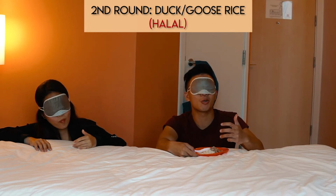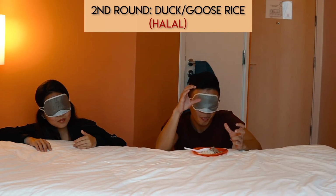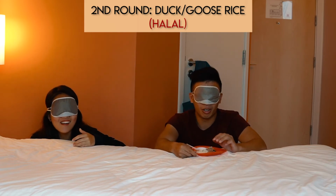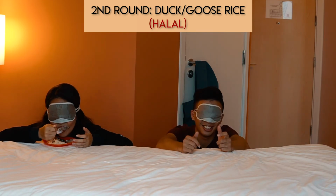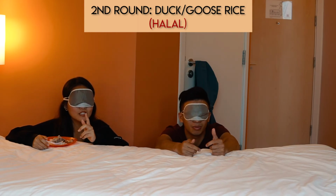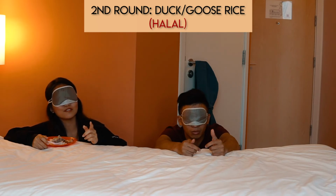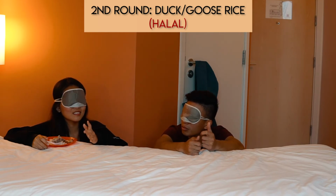My God. Okay, for this, I'm not sure whether it's duck or goose, but the meat is still very nice like the first one, but this has this extra crispy skin. And I really like crispy skin. For this, the meat is also not too dry. It's actually pretty tender. But I preferred the rice of the previous one. The other one felt a bit more flavorful. But I think both meats are really nice.